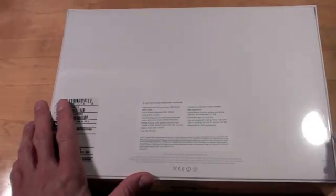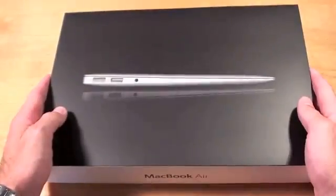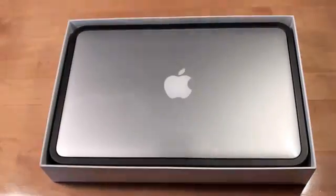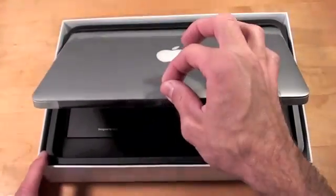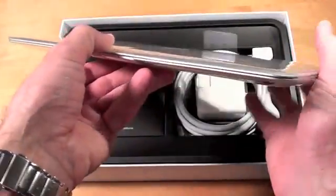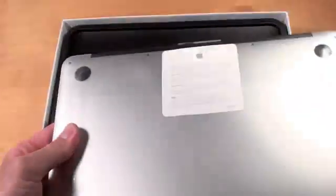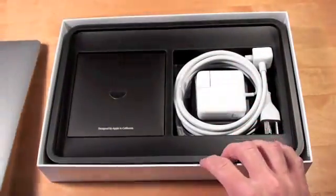So let's go ahead and get this out of here. I'm just going to use a razor blade to cut the plastic off. Okay, I should point out that the inside has a nice foam padding in it. We have a little tab here to pull the MacBook out. So this is the back of the MacBook Air. That's the front. So it's in a little plastic wrapper. I'm going to take a look at this last. So let's take a look what's inside the box.